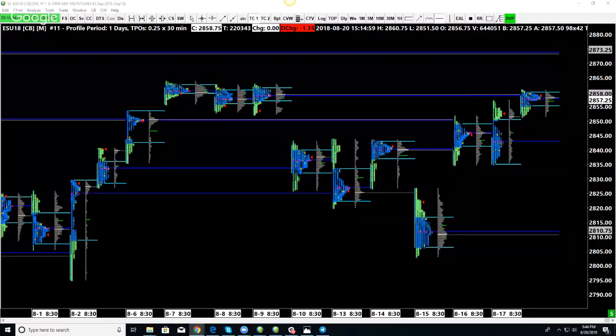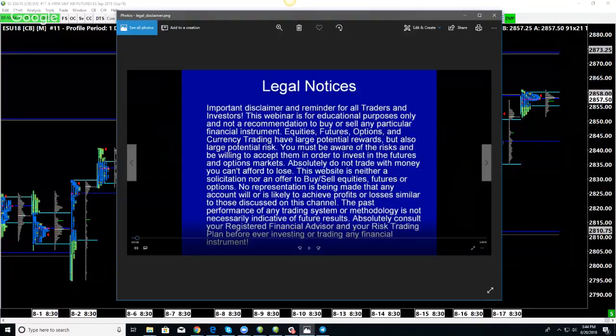When we come into the day, the first thing that I want to know is what you're looking at, a market profile chart here. And before I get started, just really quick, past performance is not indicative of future results.